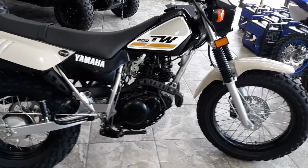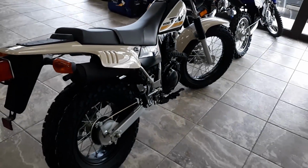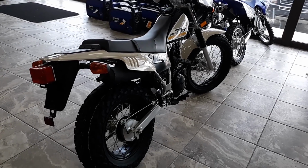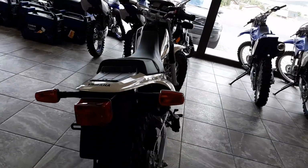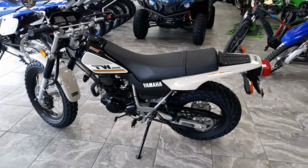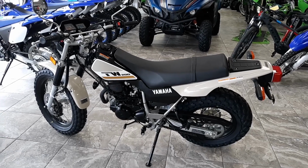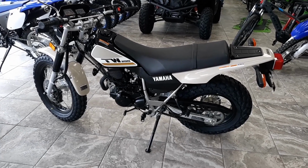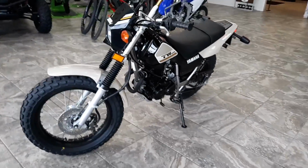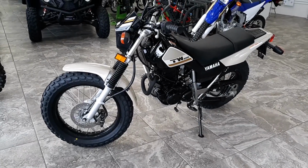Passenger pegs. There we go. So, again, about 5.5 inches of travel on the front suspension, just under 5 inches of travel on the rear suspension. Now, when you're looking at these, you can get them street legal. It's only about $100 more to get it street legal. Might as well do it, because then full capability on-road and off-road. So, there you go. Walk around of the 2020 TW200.